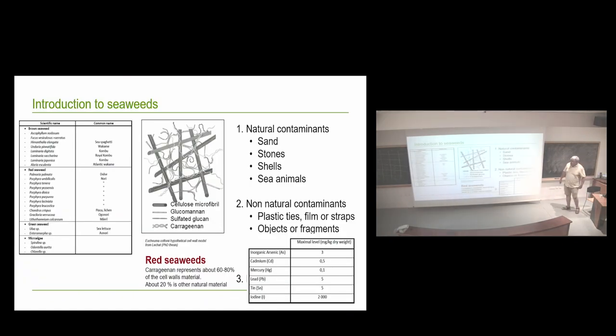And now, as we're by the seaside, let's look at some seaweed. So, Cargill has quite a large business manufacturing carrageenan. So carrageenan is about 60 to 80% of the cell wall, and about 20% is other natural materials. You can see glucomannan, sulfated glucan, and cellulose. So, can we use that? Do we need to extract the carrageenan, or can we just use the whole thing?